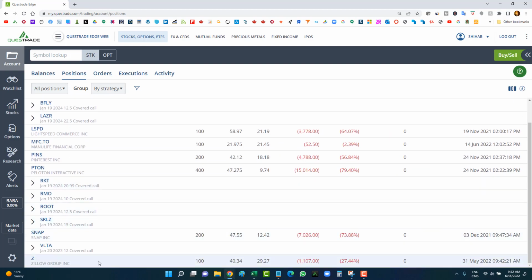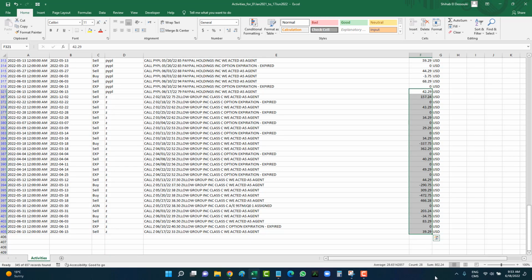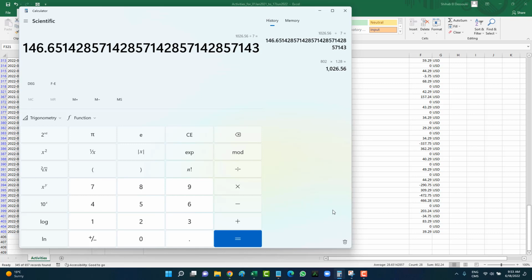And then next I've got Zillow here that I'm down on. It says here 27, but I'm down maybe more than 40%. But let's see how much I've collected in calls from this position. So Zillow is around here. You can see I collected about $800 US, and I started selling it in December. So December, January, February, March, April, May, June. So about 7 months. So 802 times 1.28 divided by 7, it's about 146.